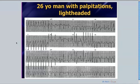So we'll just quickly go through the slides that we covered last week, and this had to do with WPW syndrome, and we started out with this case, a 26-year-old man who presented to the emergency department complaining of some lightheadedness, and he had an irregular rhythm, so we're thinking atrial fibrillation, but you notice that the complexes are changing in morphology, and in some places they are extremely rapid.